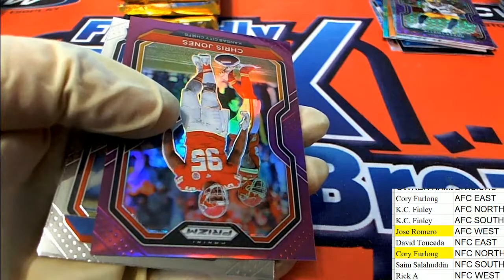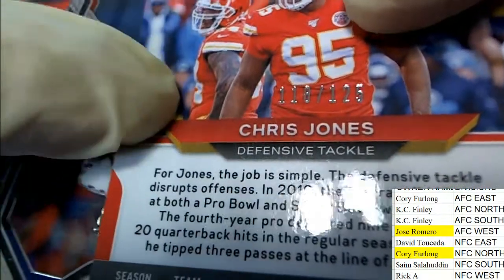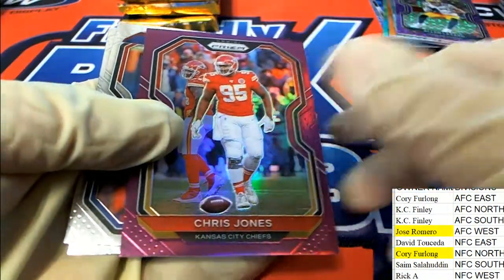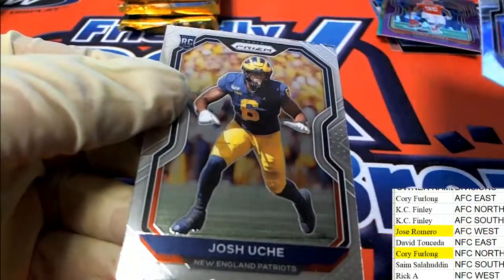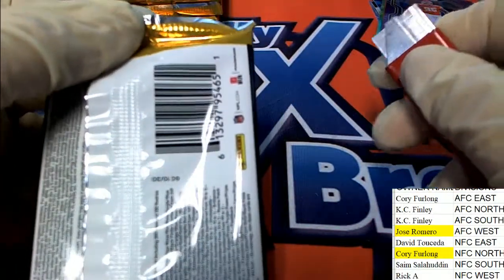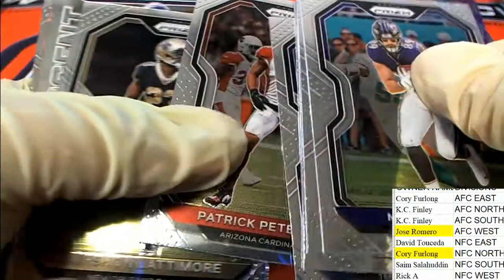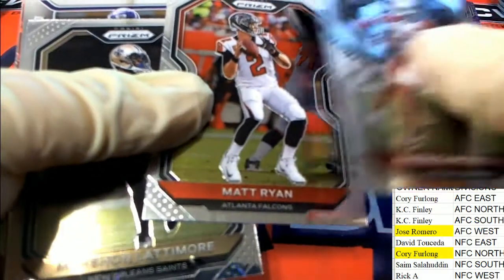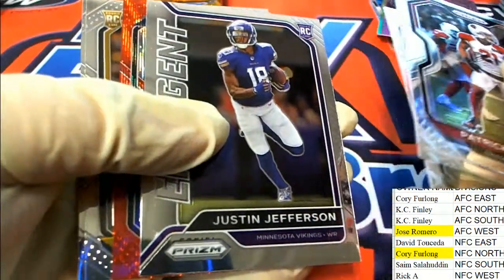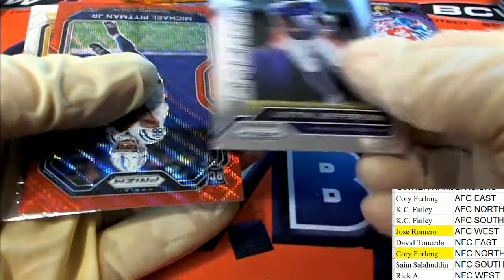It was a Tom Brady. Here is a Chris Jones Prizm, Chiefs. 118 of 125. Chris Jones. AFC West. And a couple of rookie cards here. Good luck, Corey, with Justin Jefferson. Oh, there you go. We're going to put that emergent in a top loader for you. Nice, emergent.